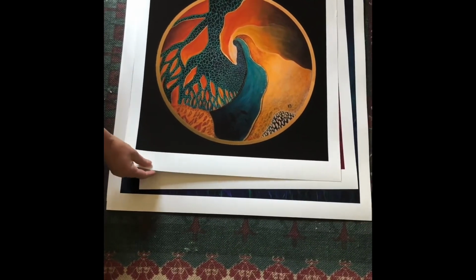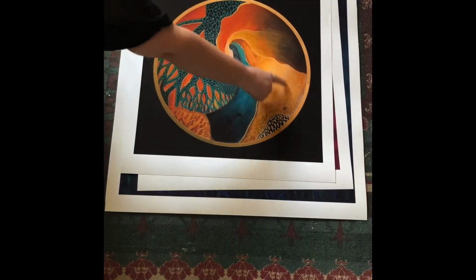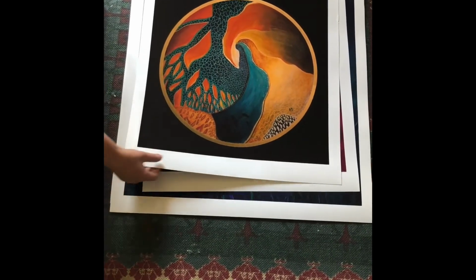This piece is called Earth Goddess. And you can see her here. This goddess, and you can see the mouth opening. It's very, very earthy, fiery.